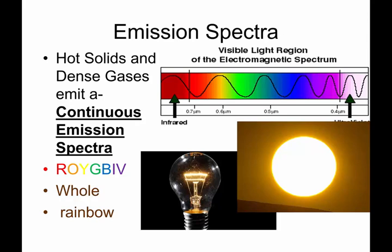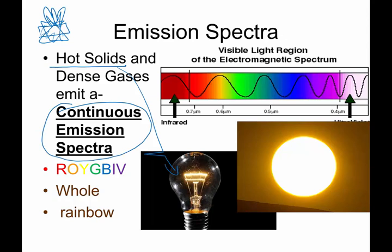If you had any object that is a hot solid, and when I say hot solid, I mean something like the filament of an old-fashioned light bulb. Or if you want to talk about having a bonfire in your backyard, those hot logs and hot embers are going to give you a complete rainbow. And this is sometimes called a continuous emission spectra. That complete rainbow is going to contain all of the colors of the rainbow: red, orange, yellow, green, blue, indigo, and violet, without any gaps in between.